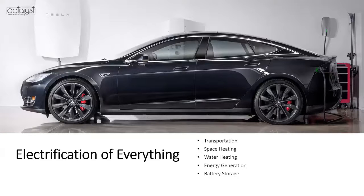Finally, I'll talk about the electrification of everything. This is a trend that we've discussed in a number of our webinar series. There's a great focus worldwide on shifting away from fossil fuel-based energy to electric energy. And you're seeing it across a number of different sectors: in transportation with electric vehicles, in space and water heating, in energy generation, such as solar and wind generators, and then finally, with today's focus, battery storage.